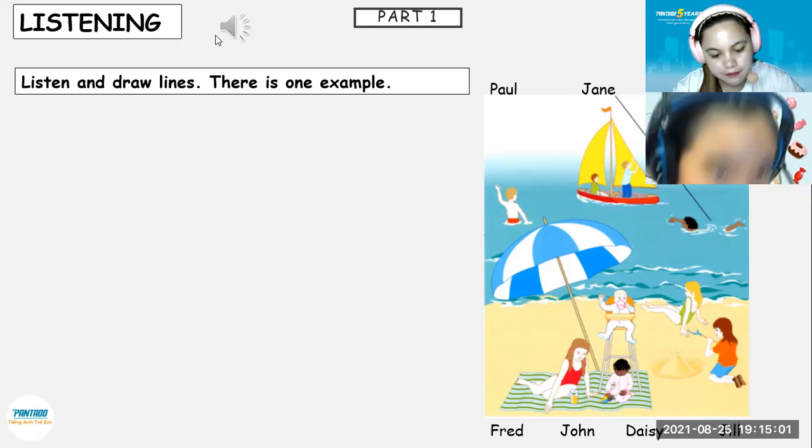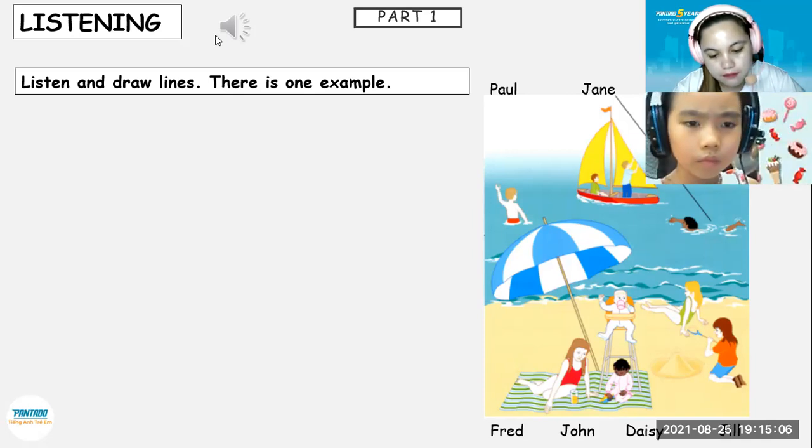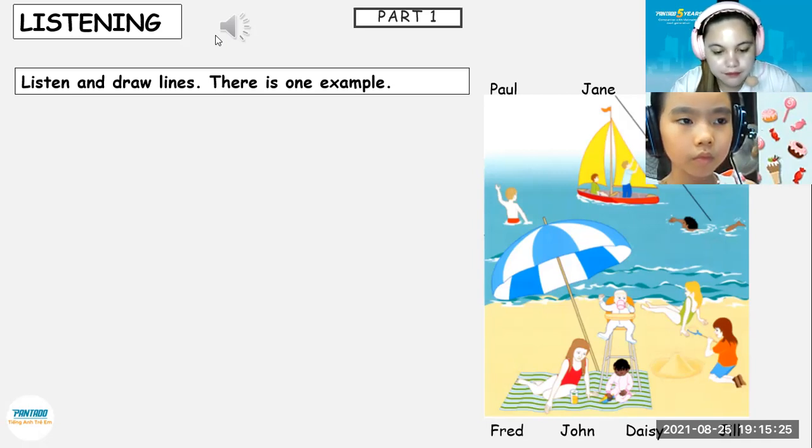Five. Where's Sally? She's sitting on the beach. She has long hair. What colour hair? Is it blonde? No, no. It's brown. What's she doing? She's sitting next to the chair. She's with the babies. Oh, yes. I can see her. Now listen to part one again. One. Which one is Jill?